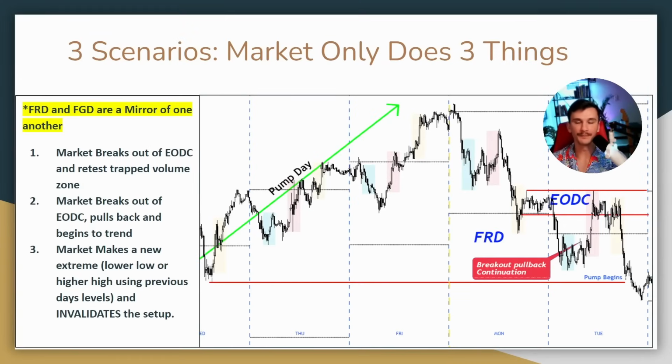The bread and butter. The only 3 scenarios that I look for after a first red day or a first green day. It's very simple. Number 1, if it's a first red day, I automatically know I need to look for a sell high opportunity. I've already laid out those areas: high of day, high of session, high of the previous day. Those are all areas that I could be looking at as areas of interest in order for me to take this trade. If it's a first green day, then I'm going to be looking for the opposite. A buy low opportunity. Low of day, low of session, low of previous day, all of those areas. Buying low within the weekly range and selling high within the weekly range and, of course, the daily range.